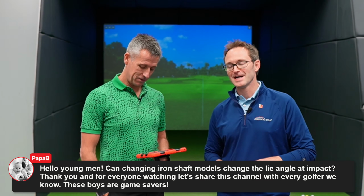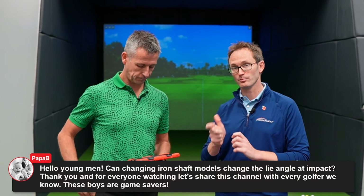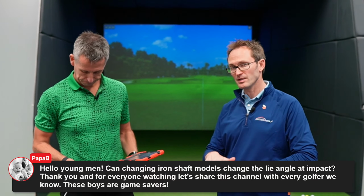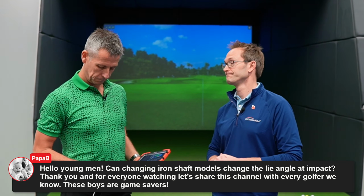Can changing iron shaft models change the lie angle at impact? The answer is yes, it can. If you go to a softer profile or a softer flex, it can mean a little bit more droop of the shaft. So it can create the need to go slightly more upright in lie. It's marginal, it's not going to be huge, but technically, yes, there will be a slight effect.